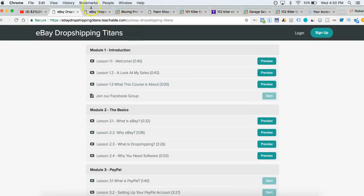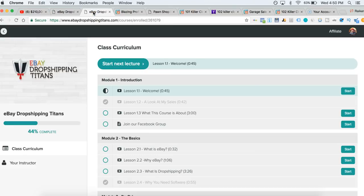But let's actually go into the course. So when you purchase the course, you're going to get access to all of this class curriculum. So let's go through a couple things. There's 18 modules in this course, and then there's some advanced modules as well, a couple more. So there's about 20 modules in this course.